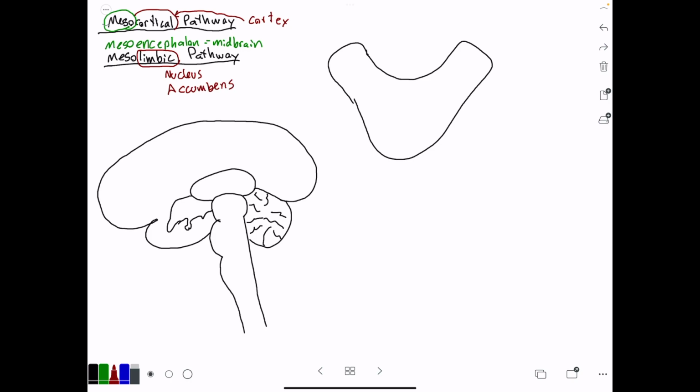Okay, so we're going to learn where this is shortly. But first, we're going to return to the meso part of our two different pathways. So up here in the upper right-hand corner, let's label our VTA again right here. But I'm not going to put everything else in here. But this is our VTA right here.